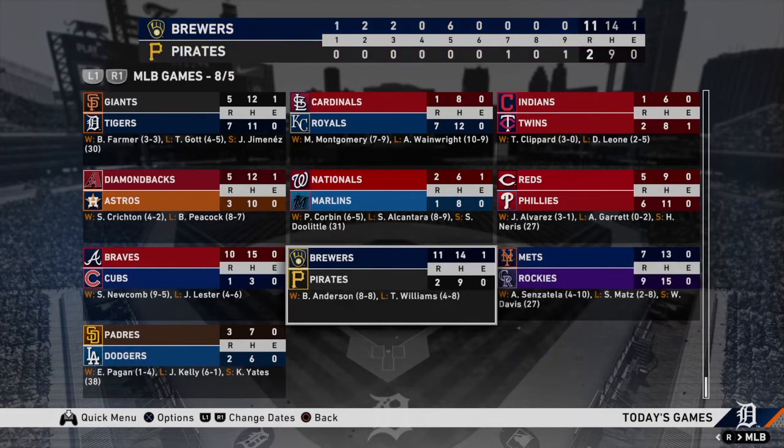NL Central baseball was played between the Brewers and the Pirates, and the Brewers won this game 11-2, the final score. The Pirates just couldn't score early. They got one in the 7th and one in the 9th inning, totaling their 2 runs. Meanwhile, the Brewers scored 5 runs in the first 3 innings and then put up a 6-spot in the top of the 5th inning to carry the game away. Brett Anderson got the win, and Trevor Williams got the loss.